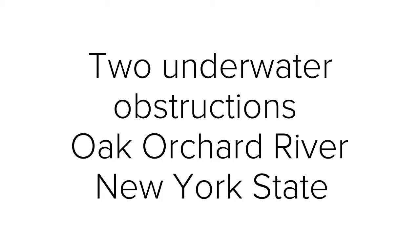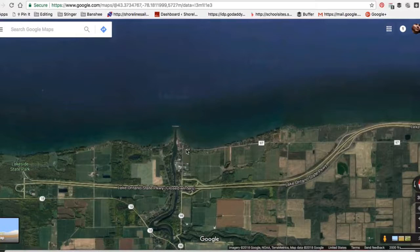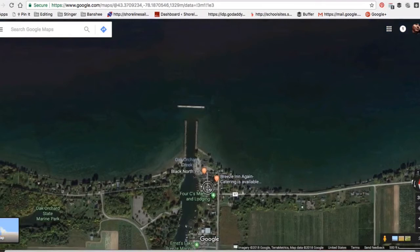There are two really large underwater obstructions at Oak Orchard River. From Google Earth, you can see the two boulders pretty clearly. It was a calm day when the satellite went over, so there's no waves. Take a look if you zoom in. It's just north of Point Breeze Road right there.